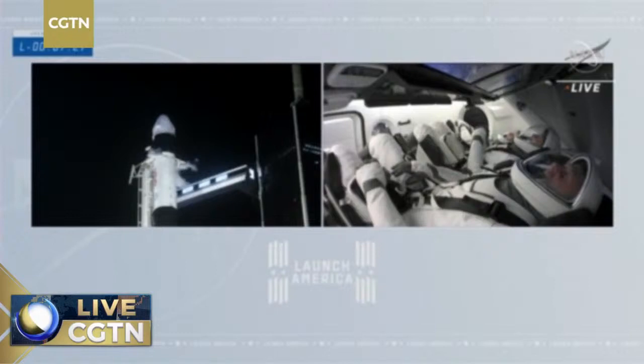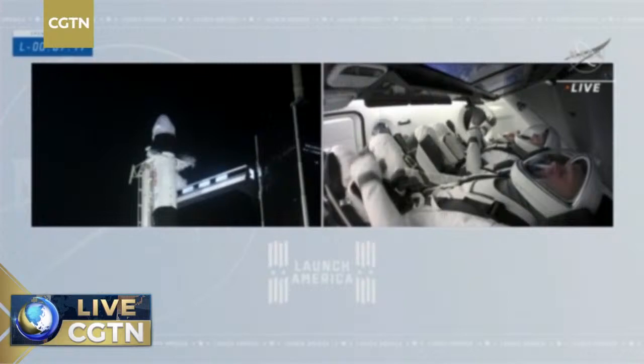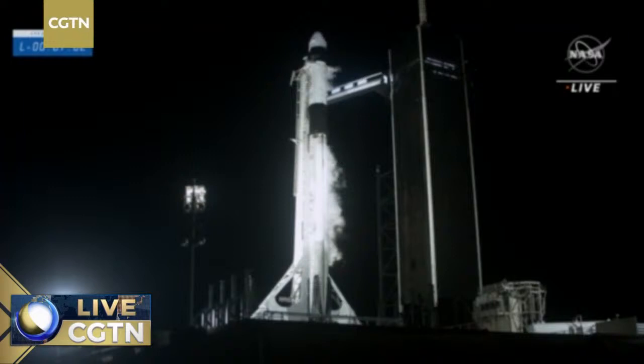You'll also hear in flight, about a minute and a half, 2 minutes into flight, MVAC chill has begun. That's also a repeat sequence there where we open the bleed valve and begin chilling that engine one more time before it lights after stage separation. Right now, we're waiting to see the pre-valves come open and the chill begin.